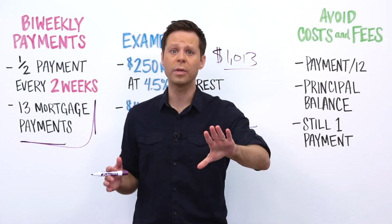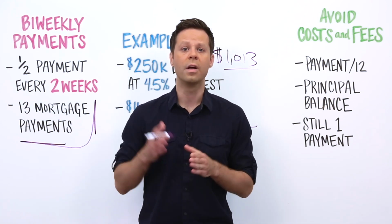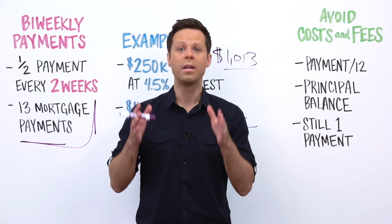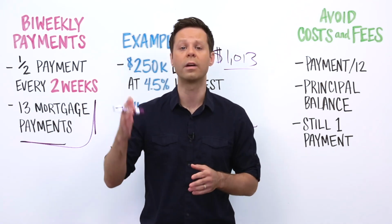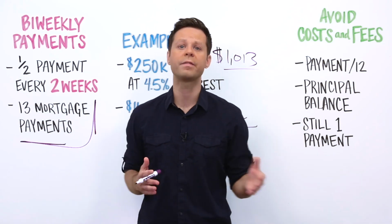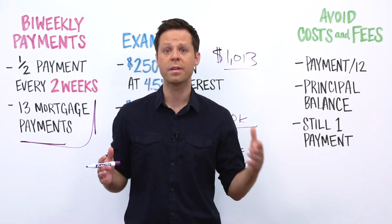Also, it's important to understand that if you go the DIY route, you're not sending the mortgage servicer 2 half payments every month. You're just paying an additional amount towards your principal along with your regular monthly payment. If budget drafting is something that appeals to you, talk with lenders and servicers about their options and policies.